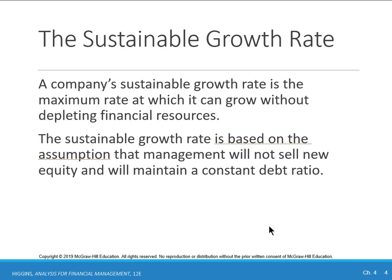So the number that we've been talking about with respect to growth rate, the one that we're interested in right now is something called sustainable growth rate, right? So this is the maximum rate the company can grow without depleting financial resources. How can we say that again? This is the maximum growth rate that a company can grow at without needing outside finances to finance operations. How much can you grow using only the profits of the company? So this is on the assumption that the company is not going to sell new equity and is going to maintain a constant debt ratio.